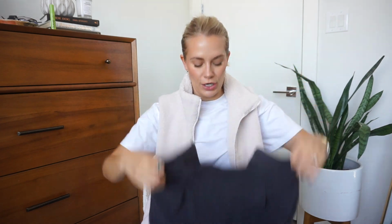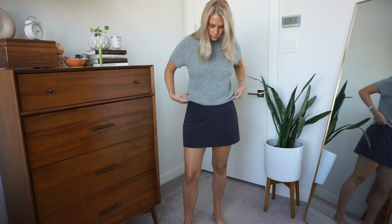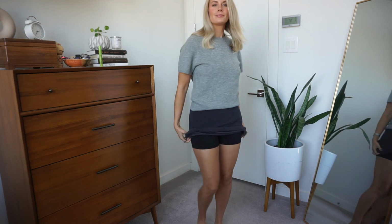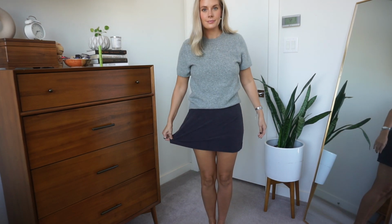Next up are their skirts. Okay, I want to say 3 of their skirts. This is a dark gray corduroy. Again, I get these in a medium. These are awesome because they have the shorts underneath that are stretchy and good. Now with these, I just find that I like the medium because I like to not have it too tight on this tummy area, and I also like the little bit of length that I get.